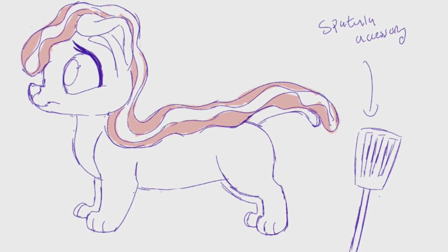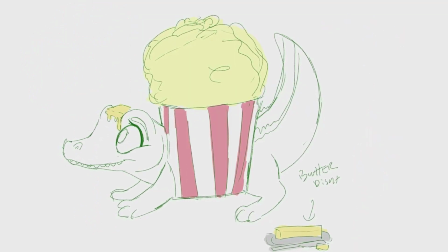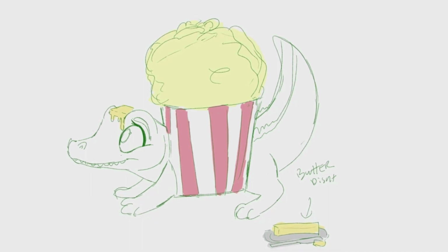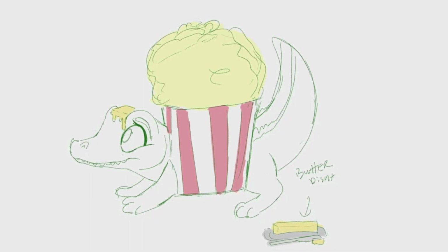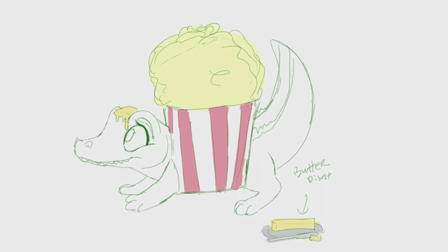Gotta flip that bacon. The second design I came up with was a popcorn gator. This one, I was so pleased with the color combination this design would bring. Red and green are complementary colors, and the yellow of the butter and popcorn really brings it together and makes the colors pop. And come on, how cute is the melted slice of butter on her head?